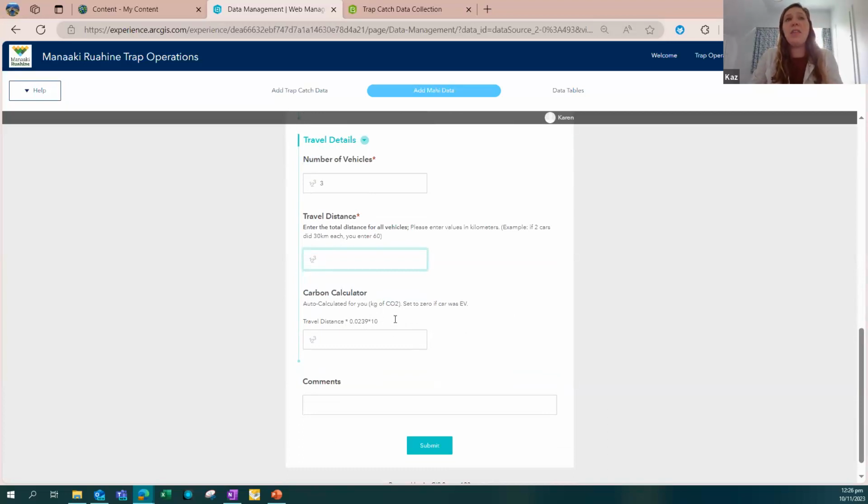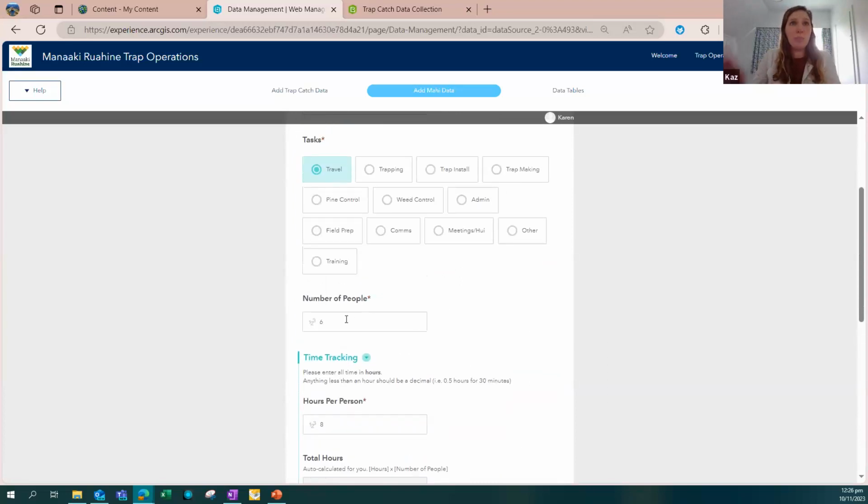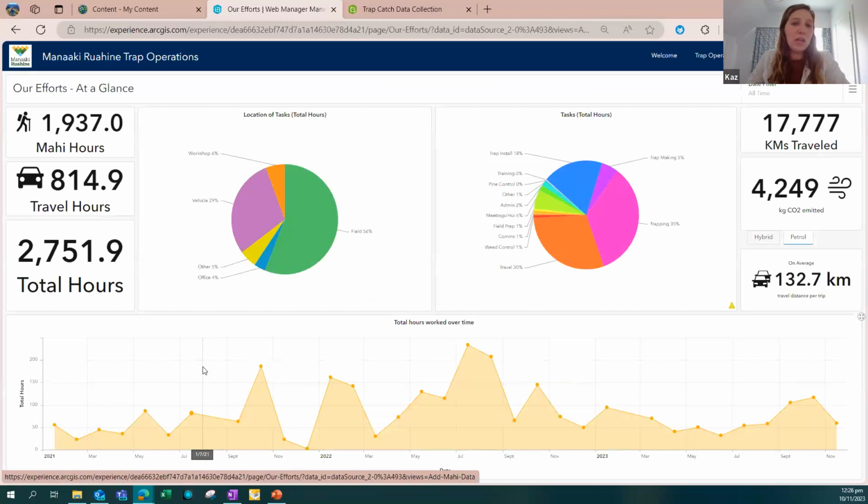Wow. Yeah. And I think because they can group it based on how many people went out with them, rather than doing one per person, it makes it easier for them to actually do it every time they go out, because they don't go out every weekend. They probably go out maybe 10 times a year or so, maybe 12 if they're lucky, if the weather allows for it. So I think it's just nice for them to be able to present this data to DOC and the likes to say, this is how much effort we're actually putting in. And being able to compare that to the trap catches, to see what your effort is compared against how many kills you're getting and the difference that you're making to the environment. Absolutely. That's super awesome.